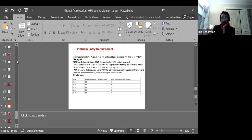Western Sydney requires a high ATAR for certain programs, for example medicine and occupational therapy, so there are certain programs that have exceptions to that rule. We do an equivalent table, and that states that for gifted schools, if you have an 8, you're looking at around an ATAR of 80, or for all schools, an ATAR of 75. That's how we work out the comparison.